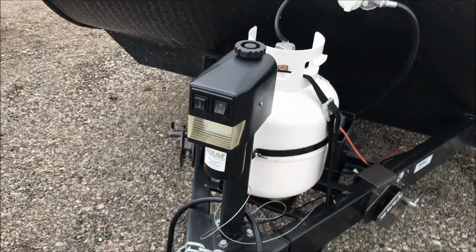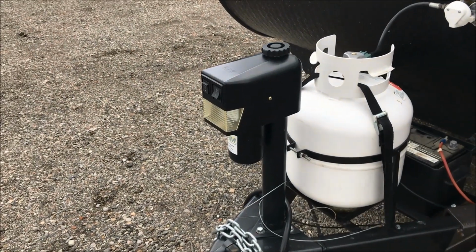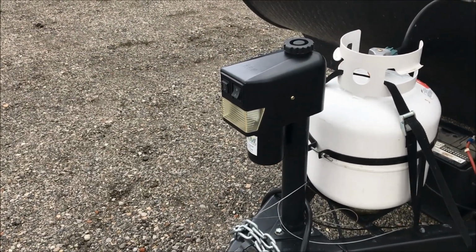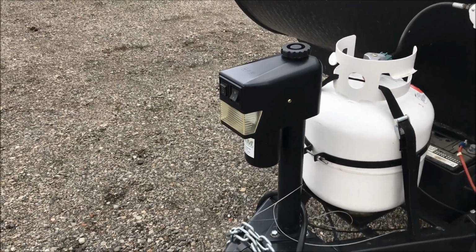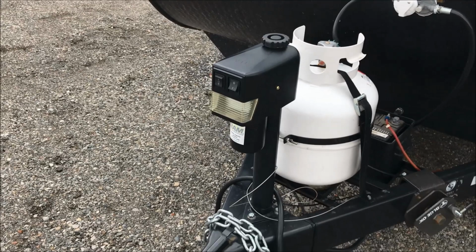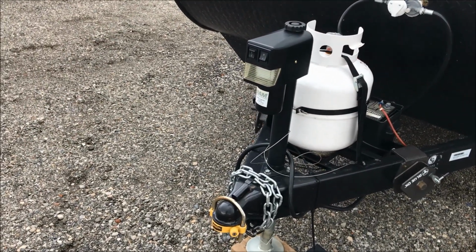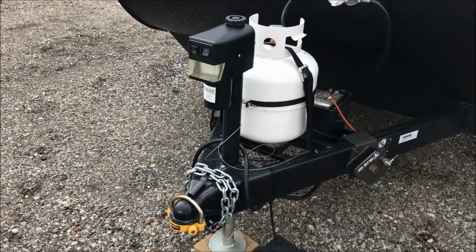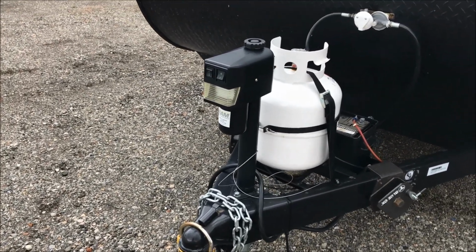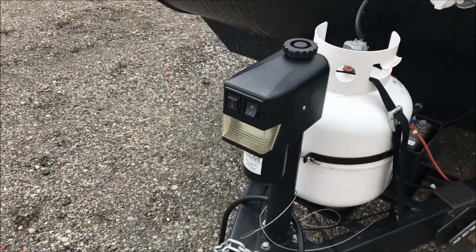Power tongue jack, absolutely fantastic piece of equipment. Absolutely love this. It does have a manual override in case you don't have battery power, but this is way better than standing there spinning a crank up and down. It's not incredibly quick, but you know what? It doesn't need to be. It's very strong. It's got the strength to lift the nose of the trailer and the rear of the vehicle up so that it's easier to put your spring bars on for the weight distribution hitch. But yes, power tongue jack with a built-in light. Absolutely fantastic piece of kit.